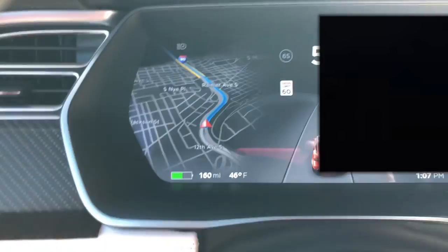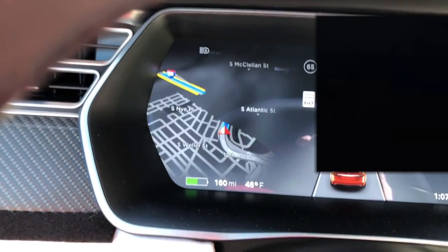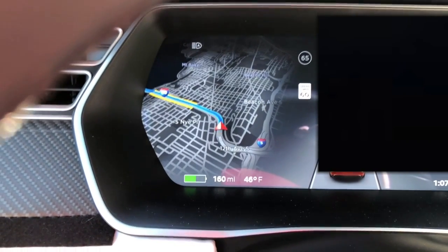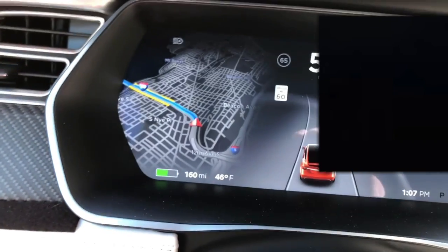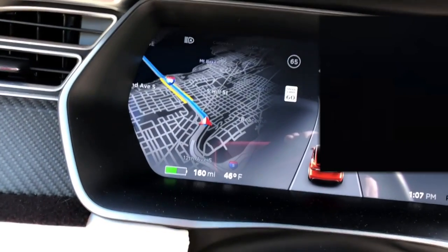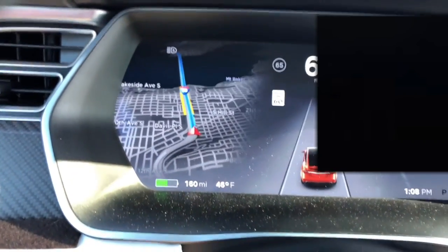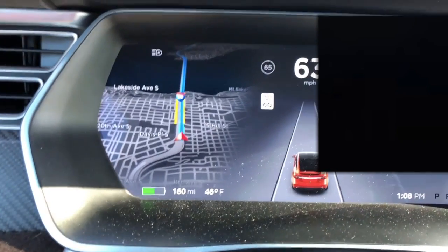Okay, so right now, this is interesting. It almost looks like it's highlighting the I-90 tunnels, which there's no tunnels to the west if you take I-90 that direction. So there's a tunnel here. I'm about to go into it.